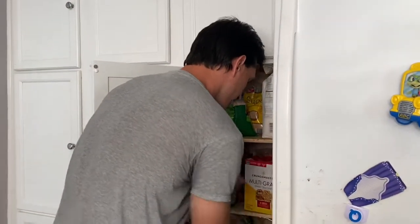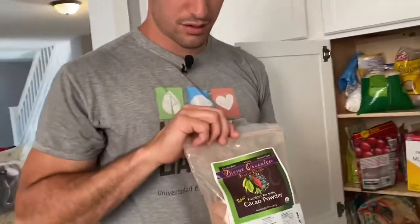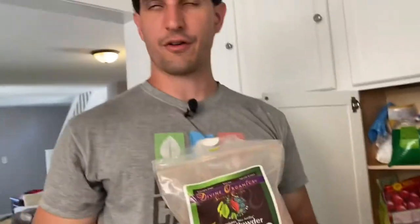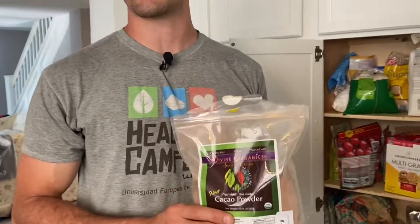And we've also got cocoa powder. So for you chocolate lovers out there, and I know this from experience because I live in a house with 4 girls, chocolate is very, very important. However, buying Hershey's chocolate from the store, which most of the time doesn't even actually have chocolate in it, it's high fructose corn syrup, this is a great way to satisfy those chocolate cravings.